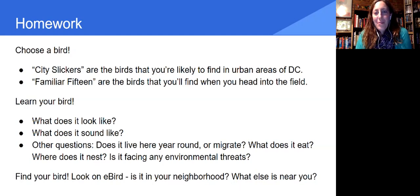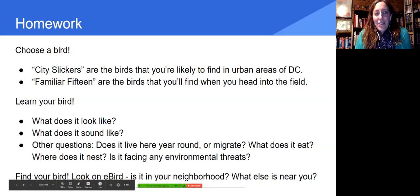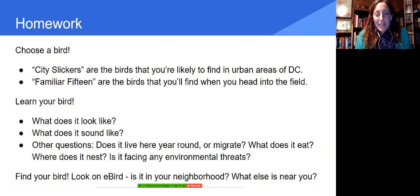I think that we should probably open it up to any final questions. We encourage you to look at our website. I'd say starting with these two lists, the City Slickers and Familiar 15, is a really great way to get started. If you start with the birds that you are most likely to encounter in DC, you can build out from there and learn behavior, habitat, song, calls, different vocalizations.